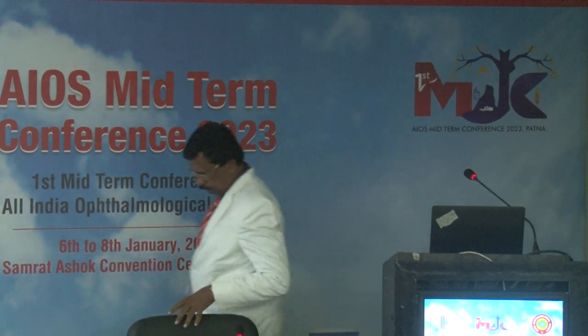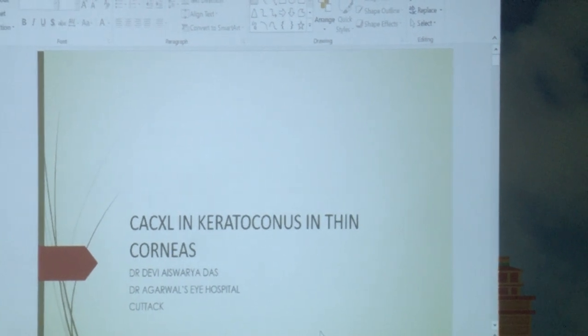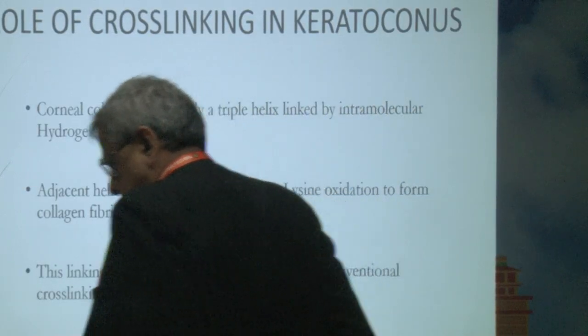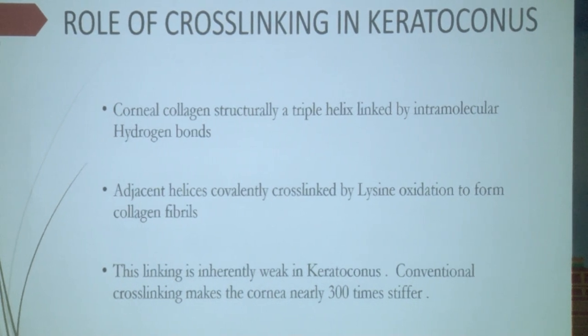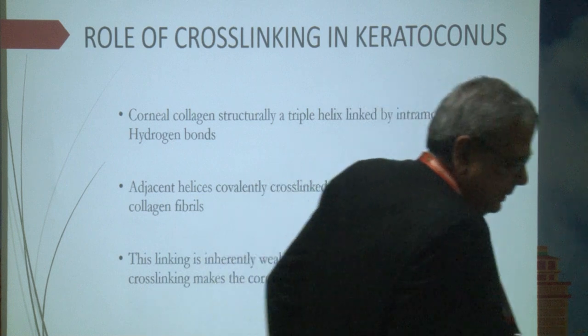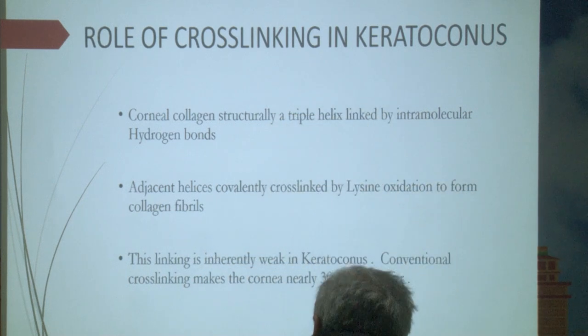Good afternoon, everyone. I'll be talking about CSEXL in keratoconus in thin corneas. I have no financial disclosures here. Coming to the role of cross-linking in keratoconus, the cross-linking that is inherently weak in keratoconus, conventional cross-linking has been shown to make the cornea nearly 300 times stiffer. So this effectively averts the need for a transplant, or if at all, it delays the transplant. It is also visually rehabilitative, as it causes flattening in the long term, and it can be combined with other procedures like CARES and intracorneal ring segments.